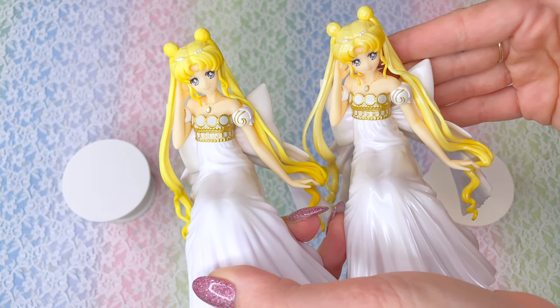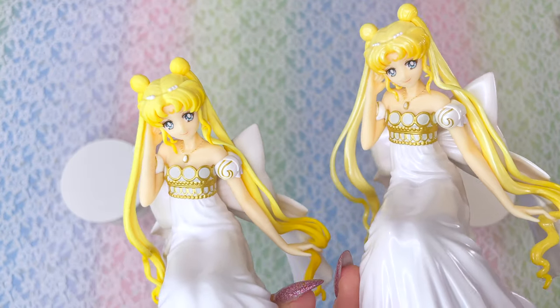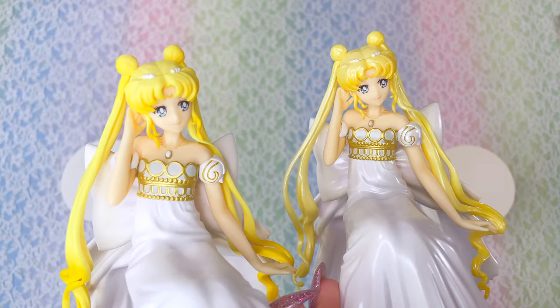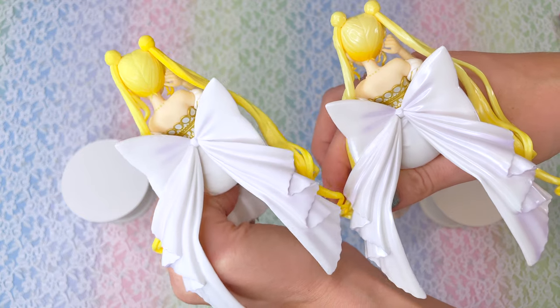I'm just sitting here really studying them. Oh my god, I love them so much. We needed a Princess Serenity figure, like another one. I know we got that one that was on the moon, the Zero, which I've never even opened. I'm going to be opening that later on when I do the collection room makeover. Right now it's easier to keep a lot of my stuff in the boxes so I can move them out while I work on this room.